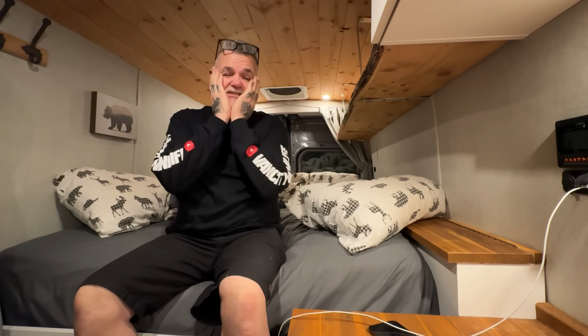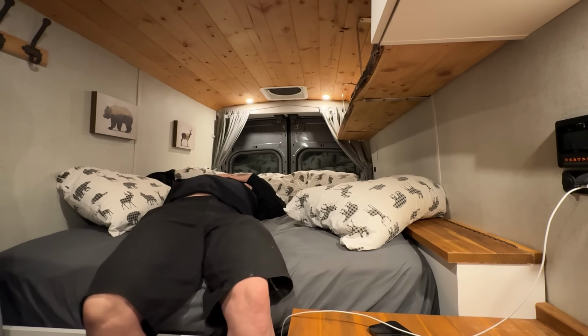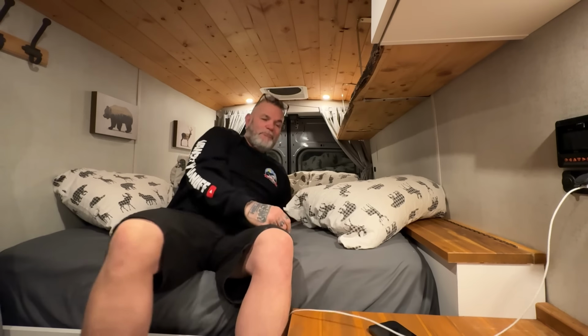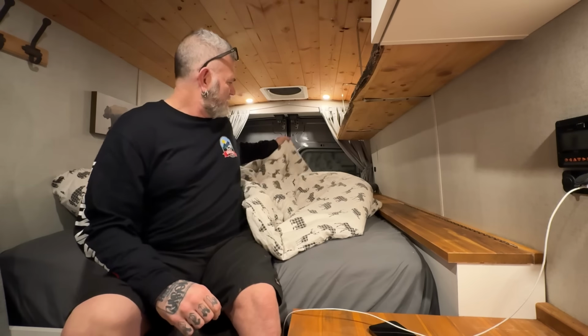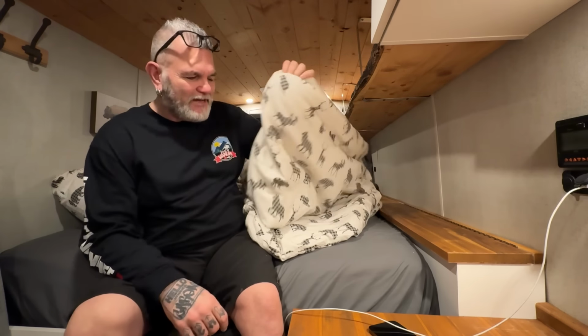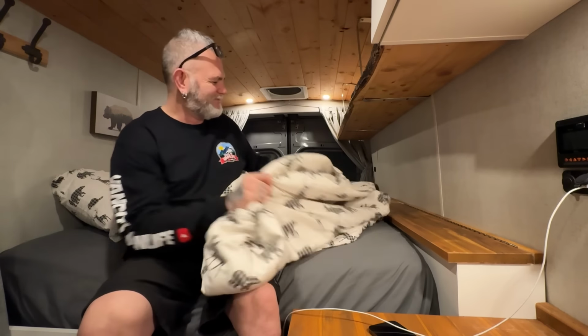Man, this mattress in this thing, pure heaven. I'm going to have to pull the cover off it, see what brand it is, because holy damn, I haven't had a sleep like that in a long time. It's so soft. It's also big. And I brought extra blankets, so I took one of the blankets off my van, and having that extra weight, so good.